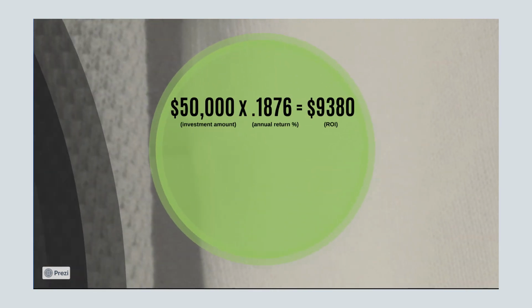To calculate the return on investment, multiply $50,000 by 0.1876, which is the annual return percentage for 2020. And the return on investment would then be $9,380.